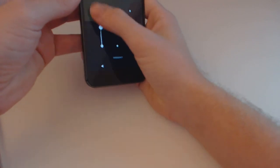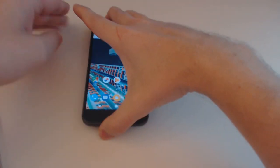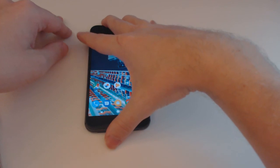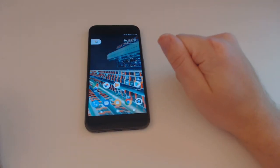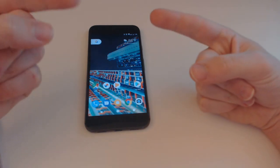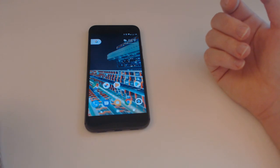So that's just some things that kind of irk me about this phone. Maybe it's just something I have to get used to. I don't think my fingerprints or my fingers are dirty, so I'm not sure why it does that.